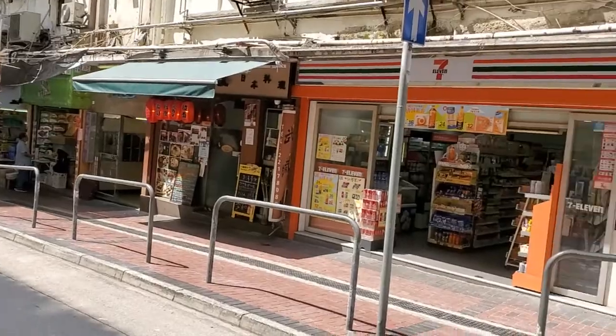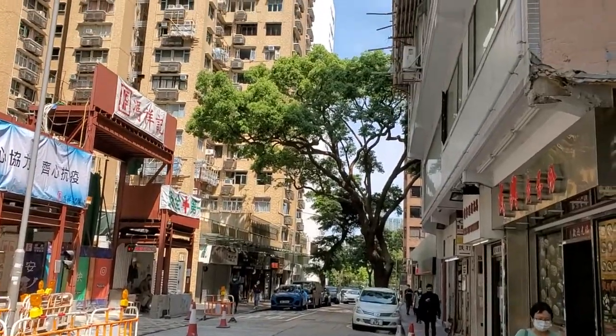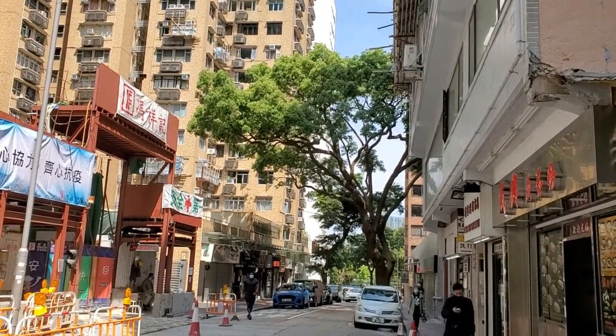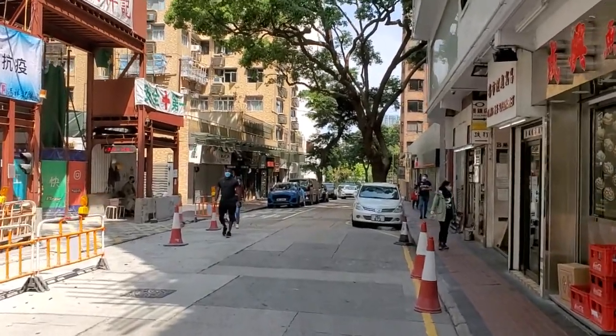Let us see. Now look behind me. Good heavens above. A magnificent, rather beautiful, if lopsided, Cinnamomum camphora. So how can this be growing in the street? Let's go and have a closer look.